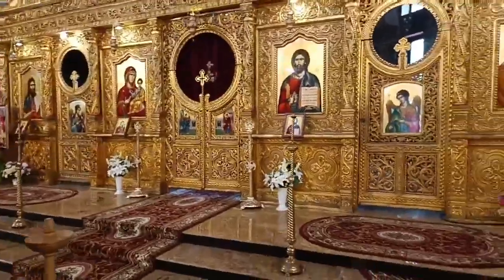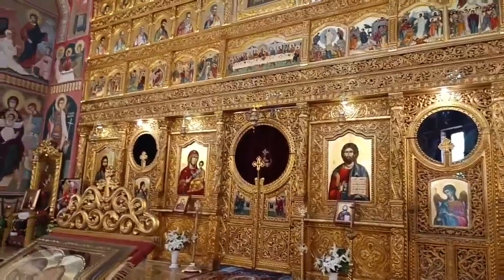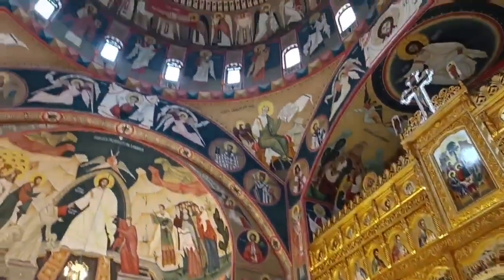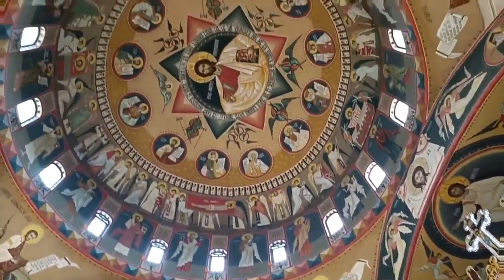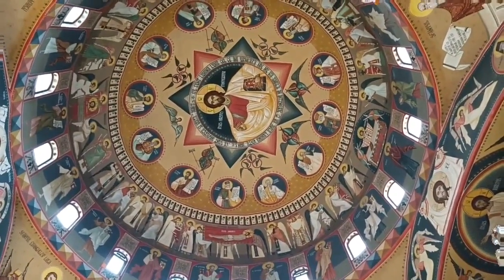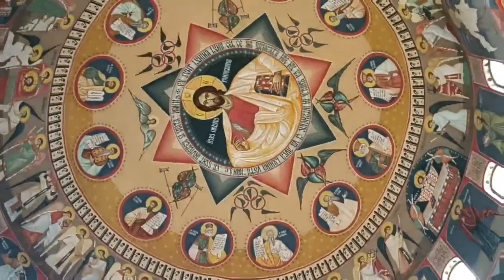Here, I told you that our way to meet Jesus Christ ends in front of the altar, in front of this iconostasis, if I can call it with a Greek name. I will tell you exactly everything about it. But till then, you can see Christ is above us, looking at us, inside of a very powerful symbol.